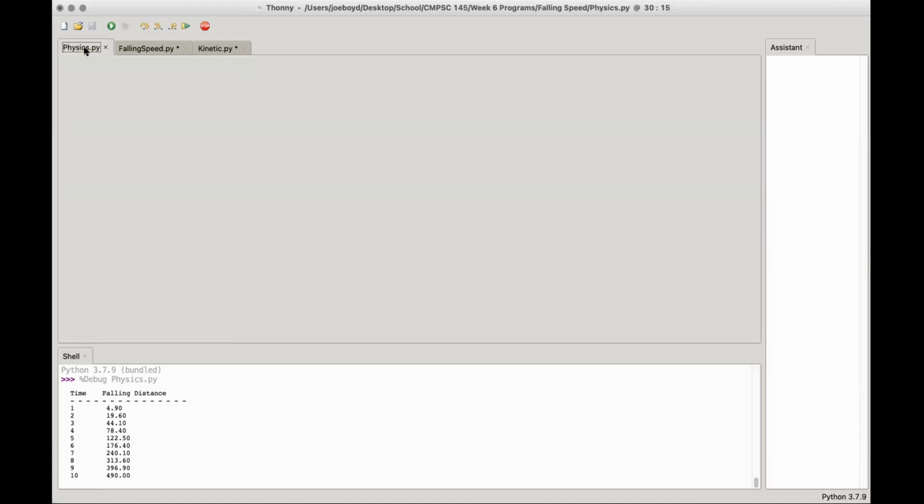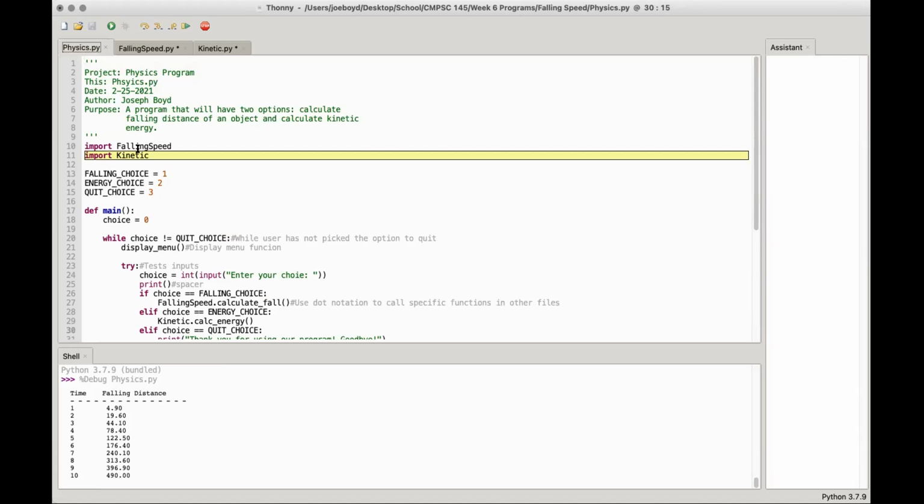Go back to your main one. Yeah. Oh, okay. Now hit up. Oh, okay. So now you're just stepping through it, but it's already printed it. Why is that? No, it's not your kinetic. It's something in the physics one.